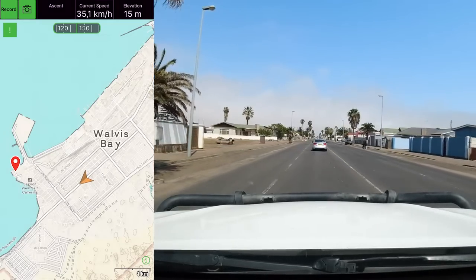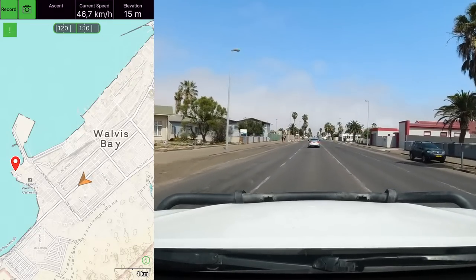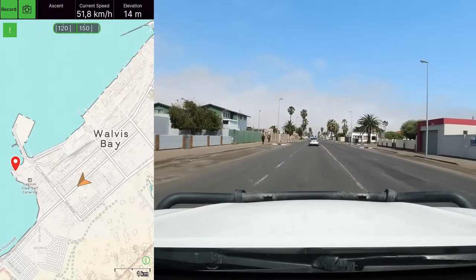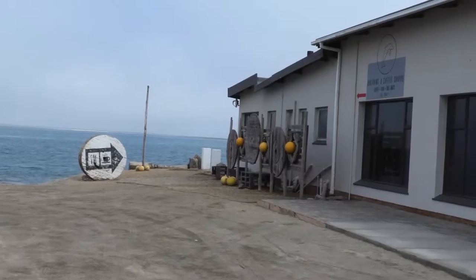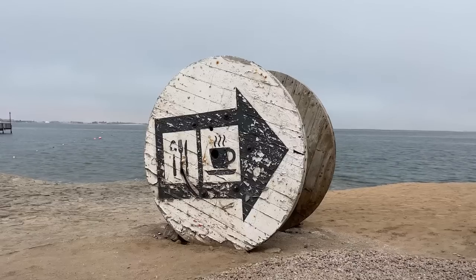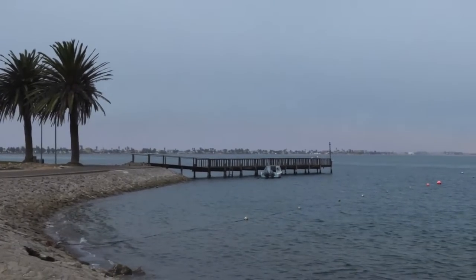Walvis Bay is the second largest city in Namibia, being home to the only natural harbour capable of taking large ships. With a natural bay here, these waters are rich in plankton, which attracts southern right whales and gives the town its name, Walvis Bay, or Whale Bay in English.